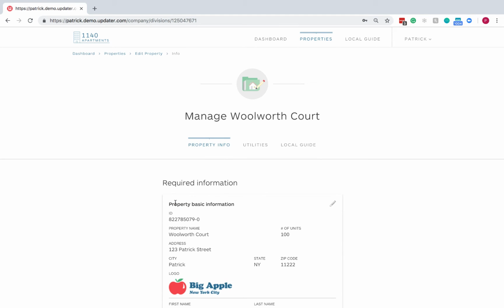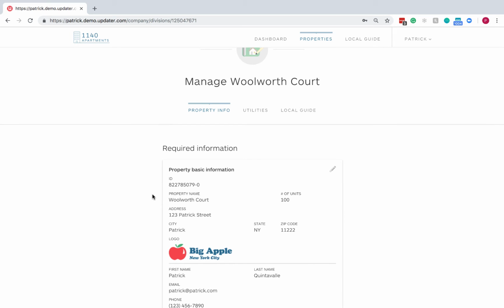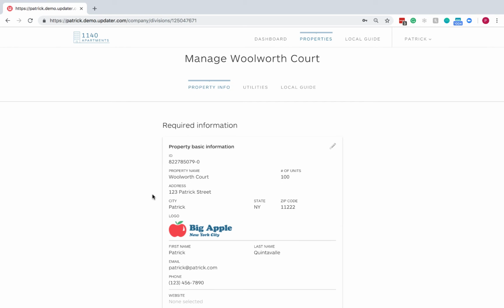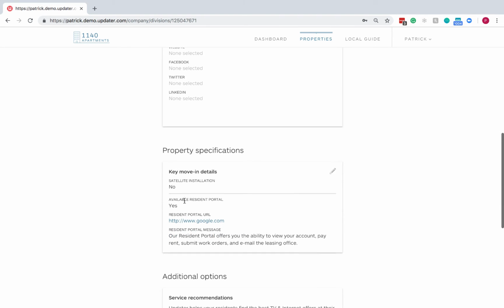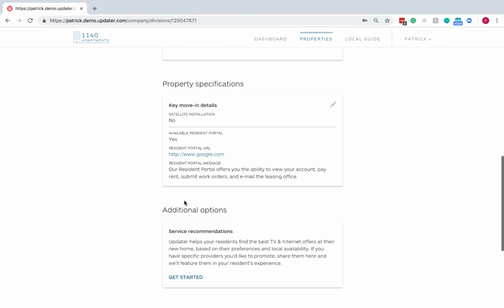When you click into your community, you'll notice that you can view and edit basic property information, things like the name, the address, the unit count. This should all be already in there for you. You can scroll down and layer in your website and social media links. And then down here, property specifications and additional options.